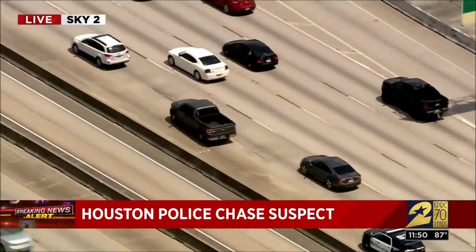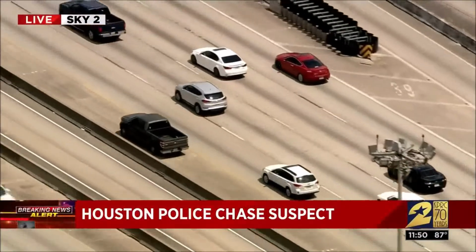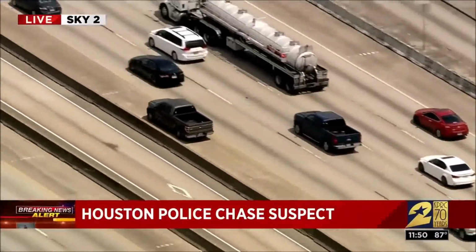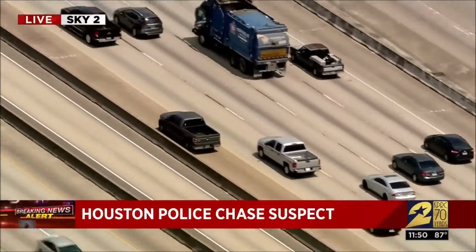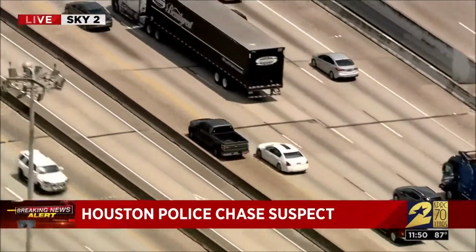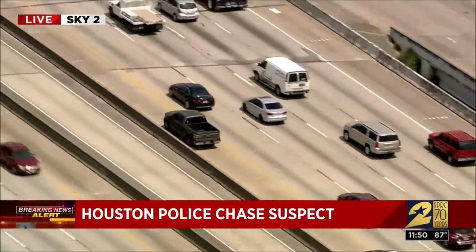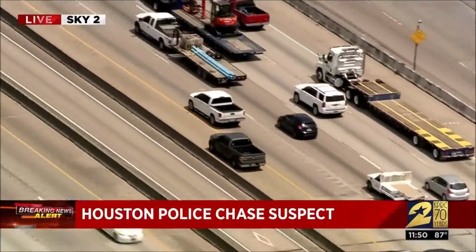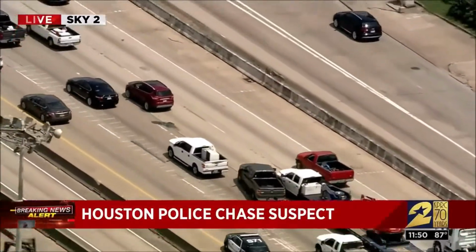Yeah, and always this time of day, especially as you get this close to downtown Houston heading north on the Gulf Freeway, you tend to see traffic beginning to build, and many of you watching right now have been on the Gulf Freeway heading north into downtown and seeing these slows, the traffic come to a not quite a complete stop, but for things to slow down.